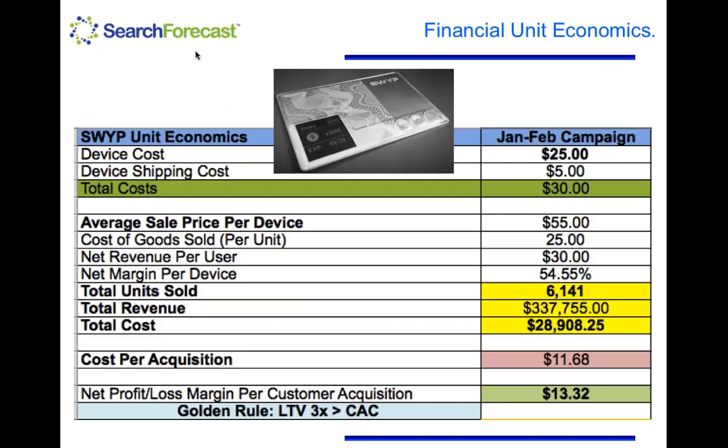I wanted to give you an insight into a portfolio company of ours, Swipe, next generation credit card. I actually did help do this for them a couple of years ago, which is their financial unit economics. It's another way of looking at reporting on long-term value versus customer acquisition costs. A golden rule that a lot of venture capitalists want to see is, and you'll see it in blue down the bottom, the long-term value is 3 times as much as the customer acquisition cost.